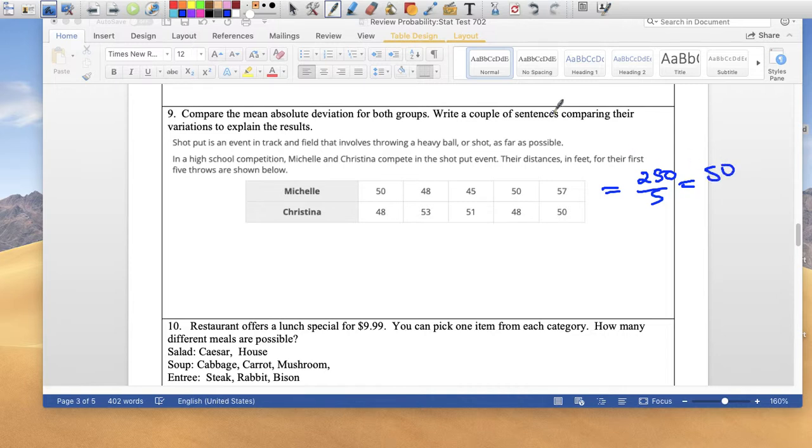So the mean is 50 for Michelle, and then Christina is 48 plus 53 plus 51 plus 48 plus 50, and she's also 250. And then her mean is 50. So I think the better way would have been this. Let's see what I need here. So I'll do Michelle over here.